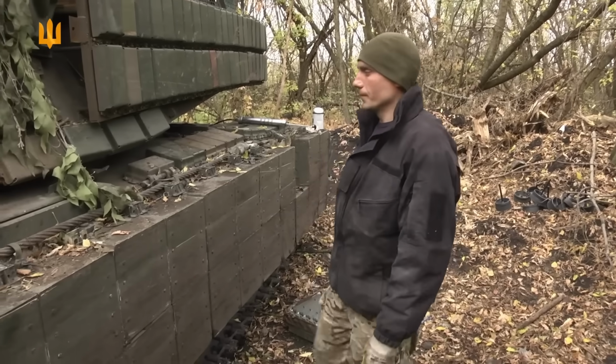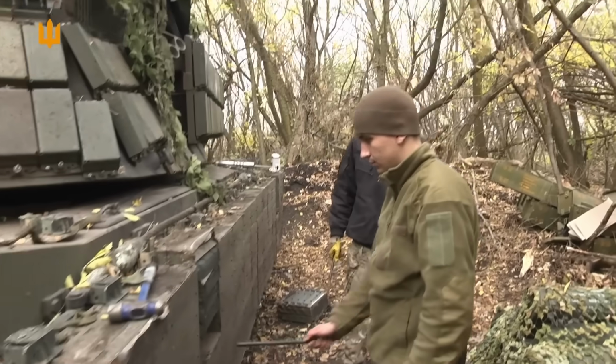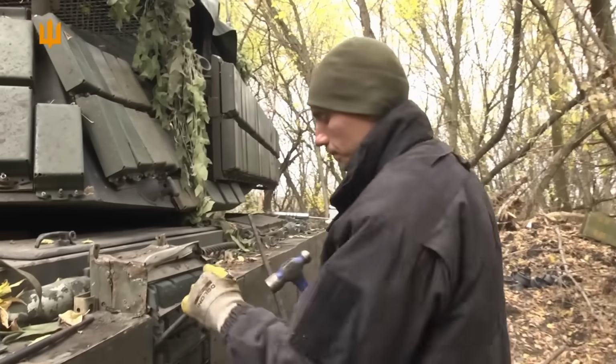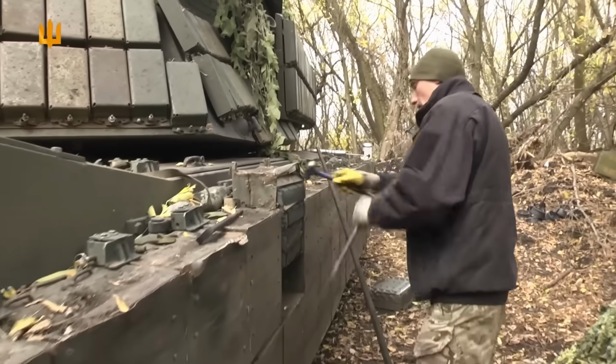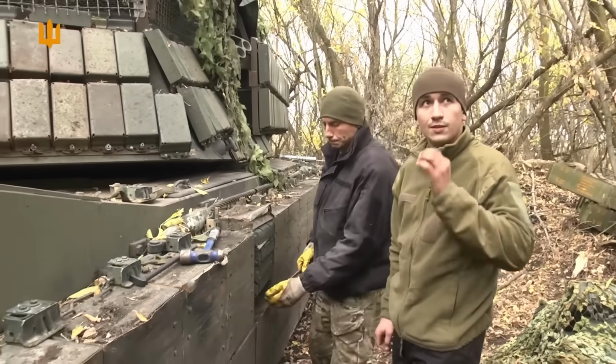This baby's been through 3 battles already. Took 3 hits, and every time's different. Zozulia says they just need to swap out 2 ARAT blocks, since their covers got blown off. And then the Abrams is ready to charge again.